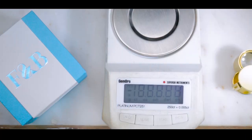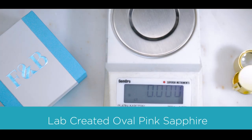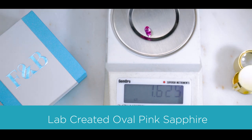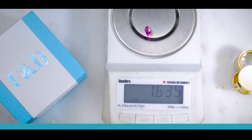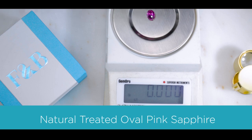All right, so let's go ahead and weigh the lab created pink sapphire first. Should be approximately 1.6. There you go, 1.63. Okay. And the next one should be approximately 2 carats. There you go, 2.05. All right, so again, both are pink sapphires.